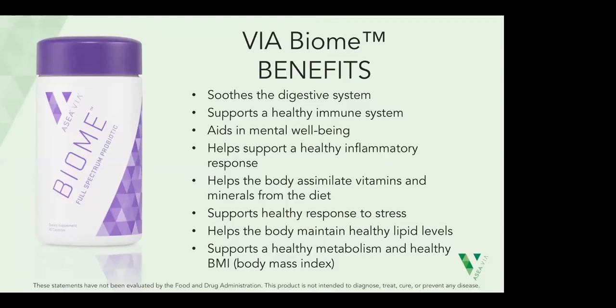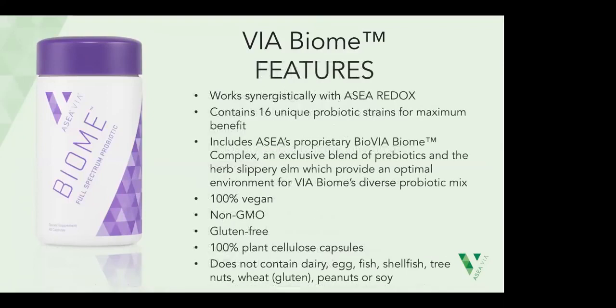I'm not going to share it because it's a little bit personal, but a significant benefit from this product that I can only attribute to Biome.